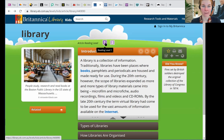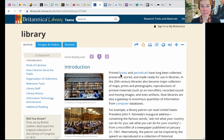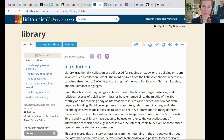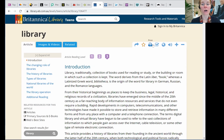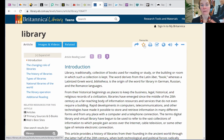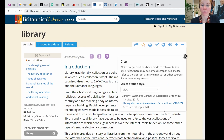So reading level 1 being for kids, 2 for teens, and then 3 for adults, all in different varying levels of complexity and highlighting different areas of interest. So from here, they're all very similarly worded. We've just got a little bit more intensity of language as we get into the 3rd level, for example. From here, you can print off the whole page, everything you want to learn, highlight, work with. You can favorite it so that you can come back to it another day. You can also cite it. So if you ever are working on an article or an essay, you can use this tool to cite the information that you have referenced, and you can pick a different style in each, nice and easy.